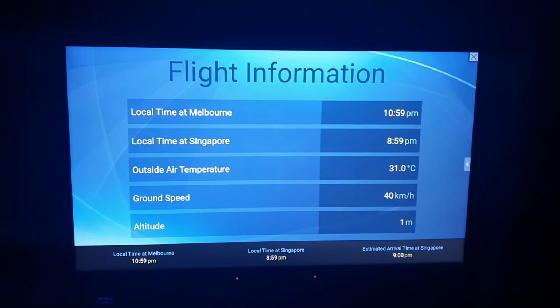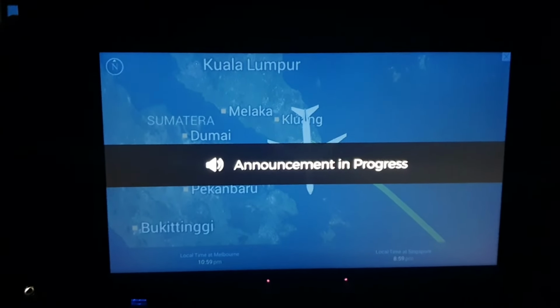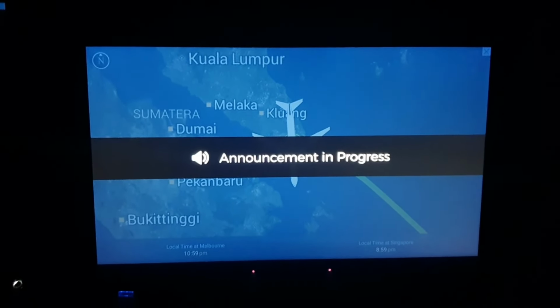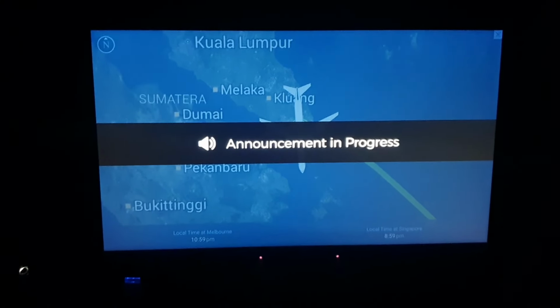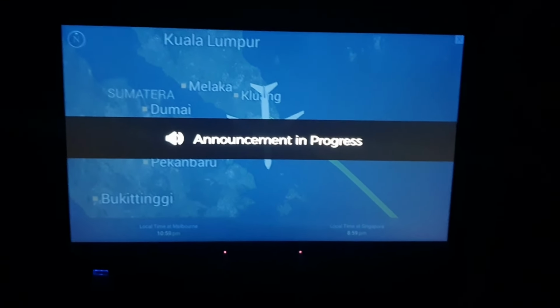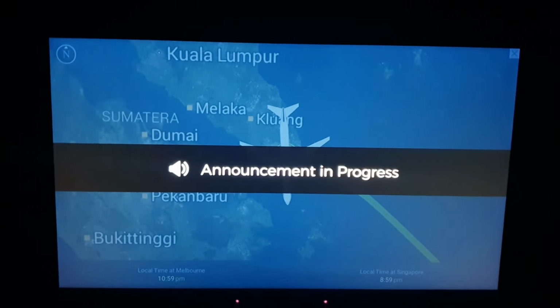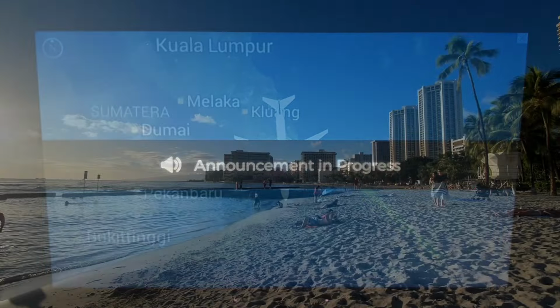Welcome to Singapore, ladies and gentlemen, and to all Singaporeans and residents of Singapore, a warm welcome home. Please remain seated with your seatbelt fastened until the seatbelt sign is off. Please take care when opening the overhead compartment, and remember to take all your belongings with you. It's been a pleasure serving you on this flight. Thank you for flying Singapore Airlines, a member of Star Alliance.